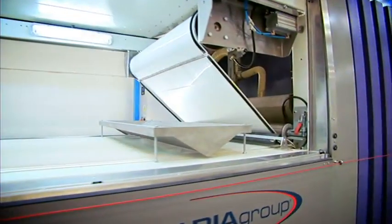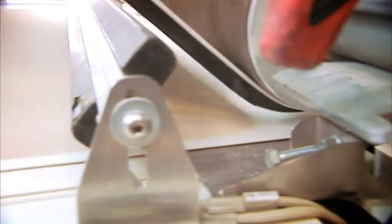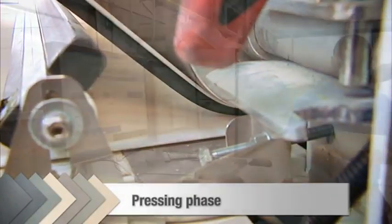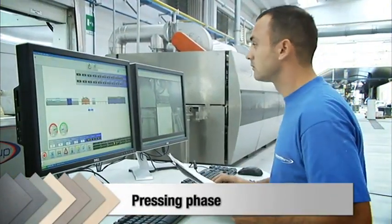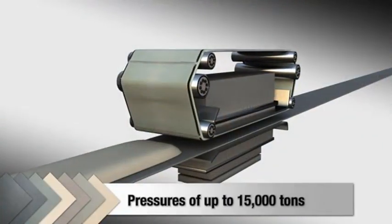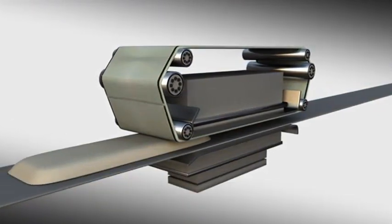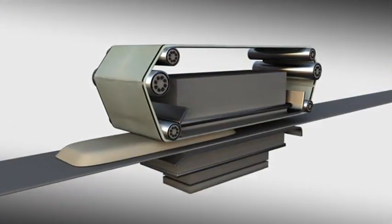The pressing phase is a key moment in the tile-making process. The main element is the hydraulic press and its control unit. The press is made of sheet steel and can exert pressures of up to 15,000 tons. It is the only press in the whole world able to make 3 by 1 meter ceramic slabs.